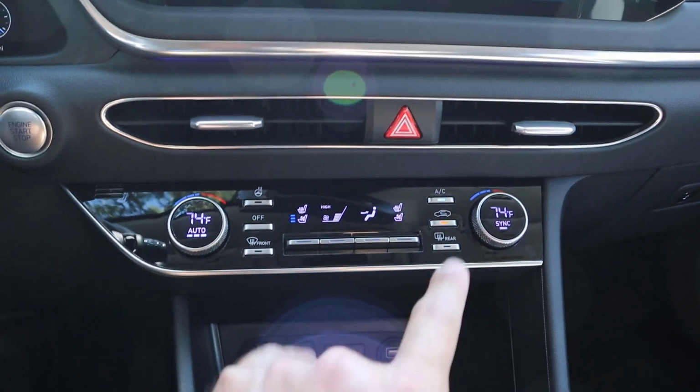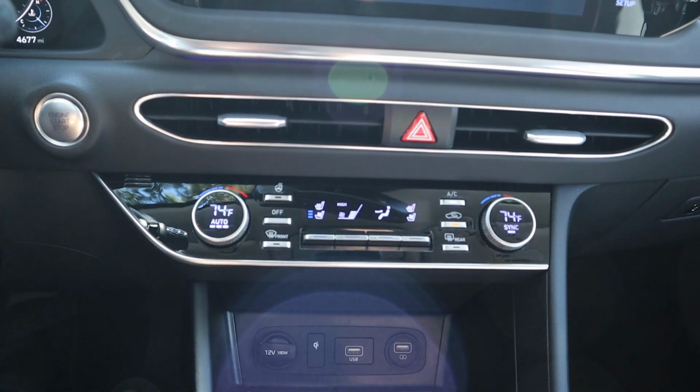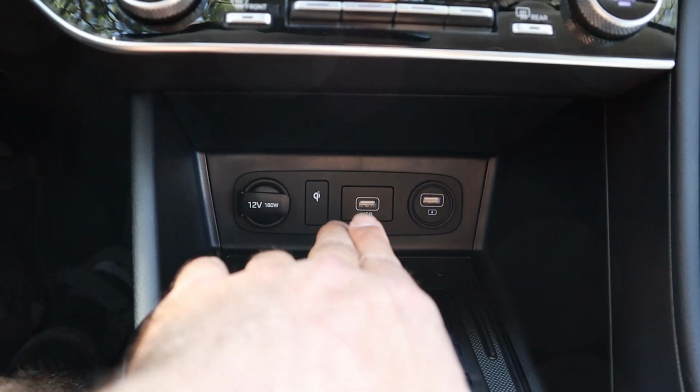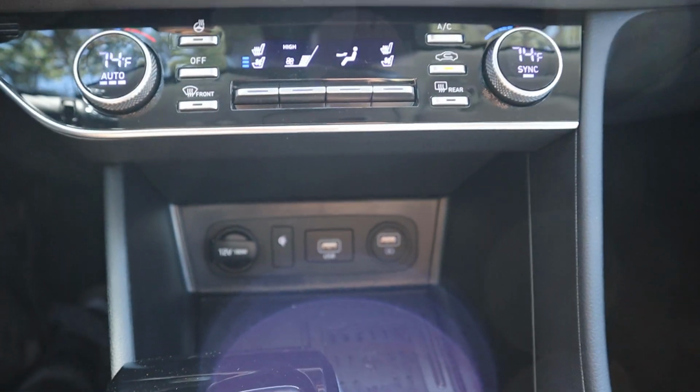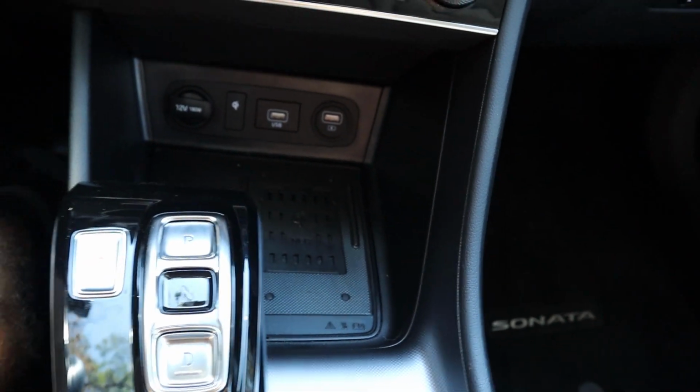Got some vents down here with the hazard lights, dual zone climate here. Notice I've got it in the automatic mode. And then we do have heated and ventilated seats and a heated steering wheel for the front. And then notice that we've got some USBs, 12 volt, all that. Wireless phone charger, which actually holds your phone into place very well, so that's a huge plus.